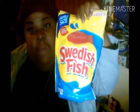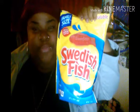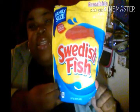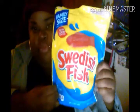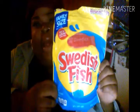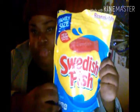Hey, so I'm back. Let's get into this haul. The first thing I purchased from Five Below was these Famous Stars Swedish Fish. Y'all, this is my favorite candy. I love Swedish Fish. When I saw this at Five Below, I was just like, I gotta get it. And this was only $5.